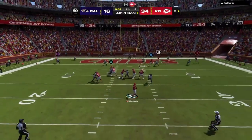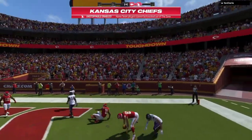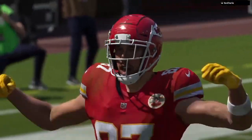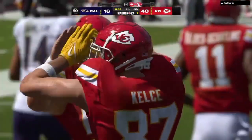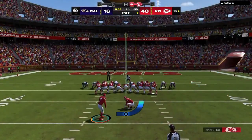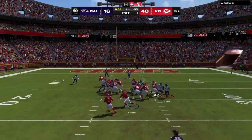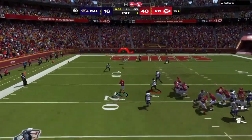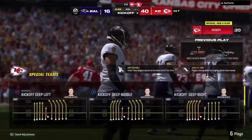Mahomes throwing on 4th. And that's caught. It's Kelsey. Touchdown, Kansas City. A 9-yard touchdown there. And the Chiefs' decision to go for it pays off with 6 points. Oh, they flip it to the kicker. He looks like he's going to throw it. Looking end zone, but it's incomplete.